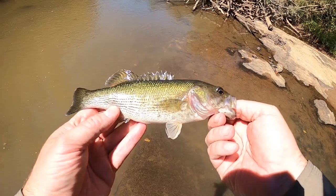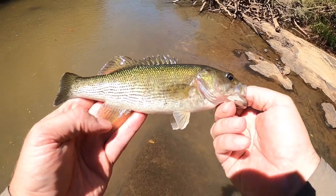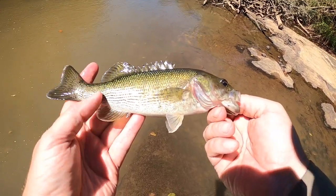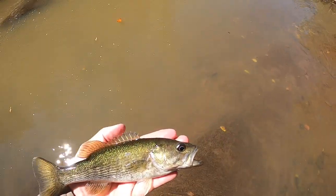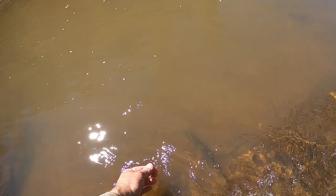But that's definitely an Altamaha bass. You can see the coloration in the anal fin and the fin margins there. I'm gonna get him back in the water. Sorry, buddy.